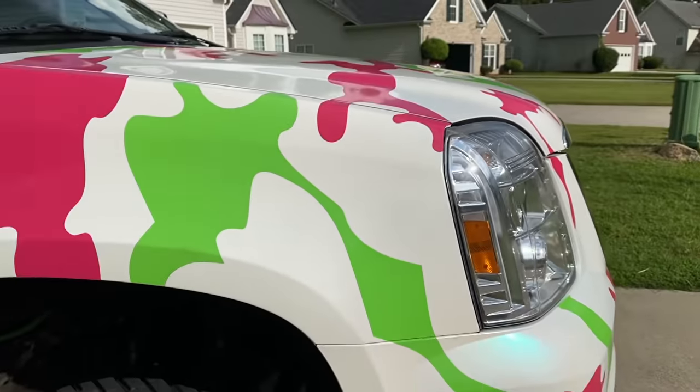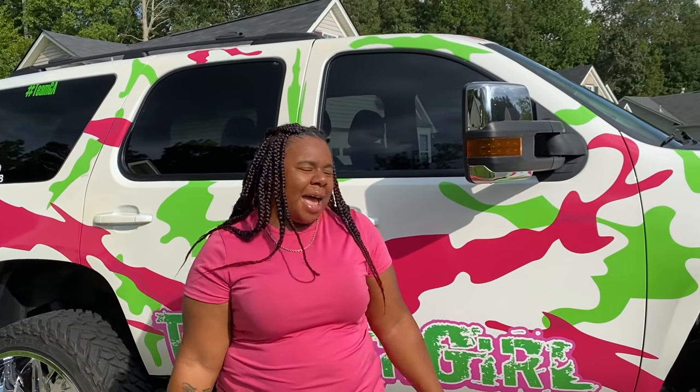That looks so good. It looks pink, blue, lime green, sometimes purple. I don't know where purple comes from. But this is big baby, 2012 Yukon, 7.5 inch lift, 26x14 rims on 37 tires.